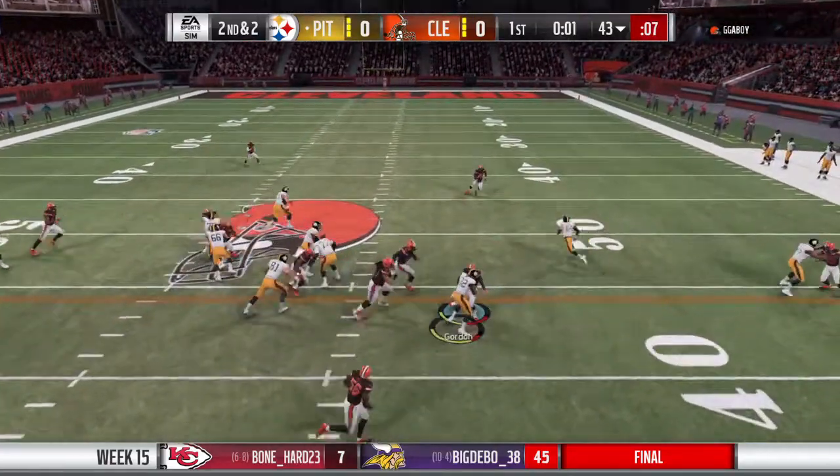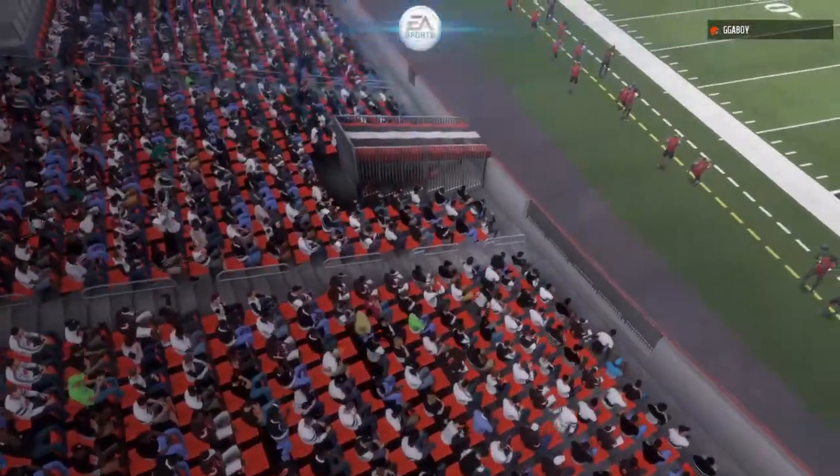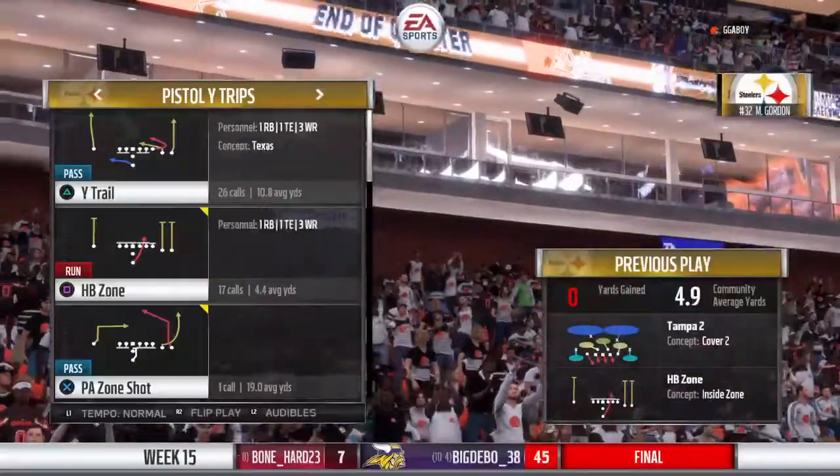From the pistol, they run with Gordon. And he'll get nothing there. Stopped right at the line as that will wind us down to the end of this first quarter.